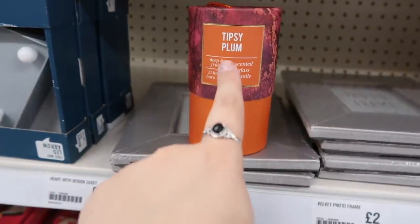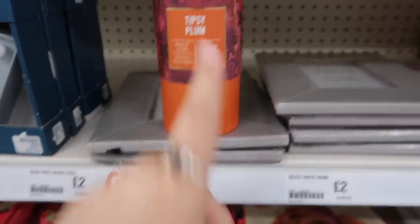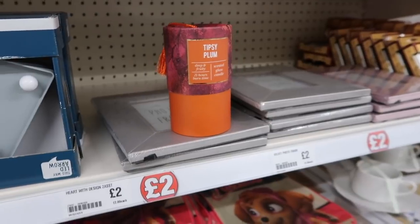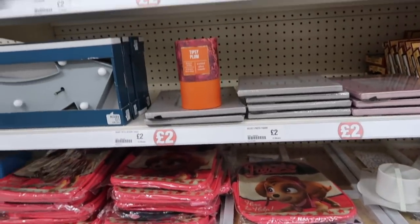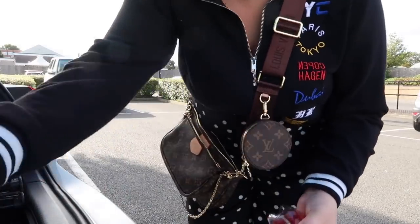I've just seen this candle called Tipsy Plum, and it's deep and fruity, 12-hour burn time, and I've just taken the lid off to smell it. It smells so good. This looks like a new range of candles in Poundland because I've never seen them before, but I just think it looks super duper cute, and I have a bit of a candle collection, so yeah, I really like candles.